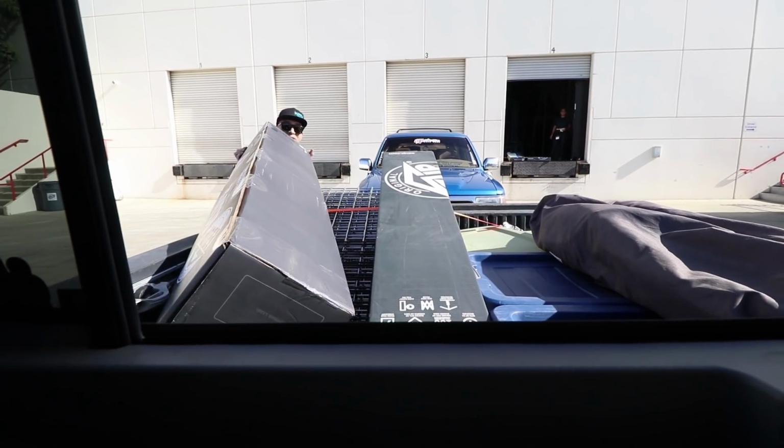We've been meaning to pick up one of these for a while. So we're down here at the Easy Up headquarters. We're picking up a new canopy. We're pretty stoked about getting it.